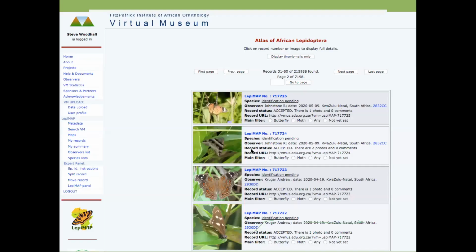What does it look like? There's a page from Lepimap, which I can see as one of the identification panel, and there are some recent submissions from Andrew Kruger and Roy Johnston, who've sent their photographs in. You can see there are three butterflies and a moth.